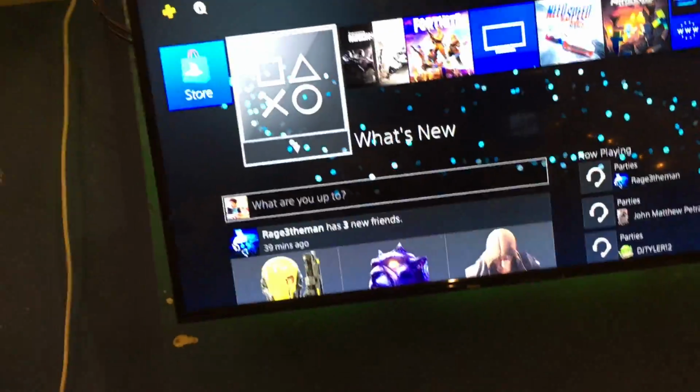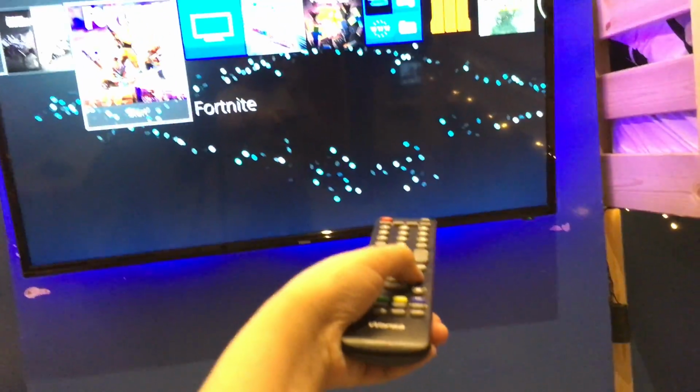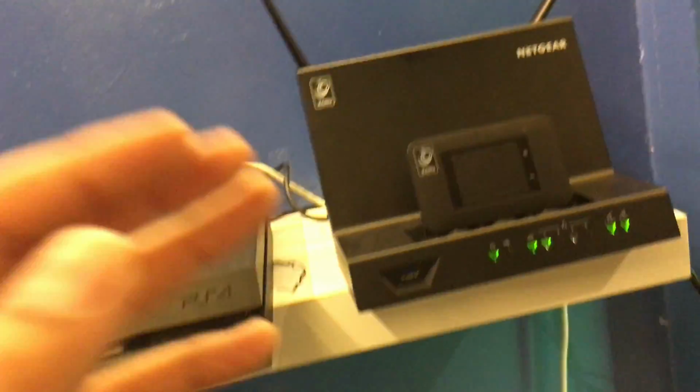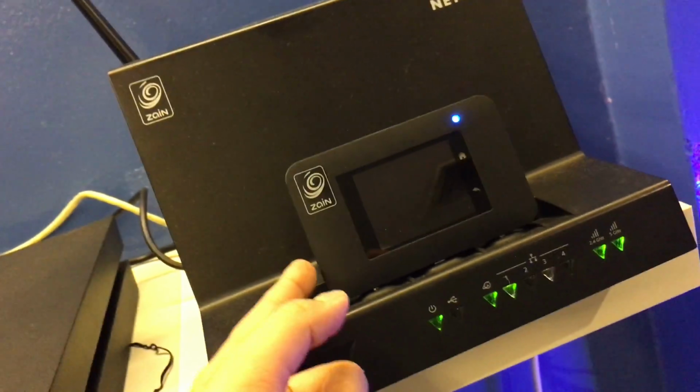So I mainly play PS4, as you can see. I got this TV so when I'm watching a movie I can just do this and it kind of works as the remote. It has HDMI control. For audio mainly I use my PlayStation headsets. These are really nice. Up here I have the AirCod 790S, I think it's called.